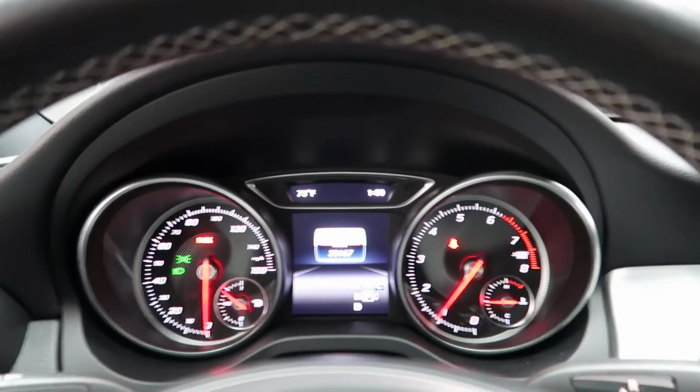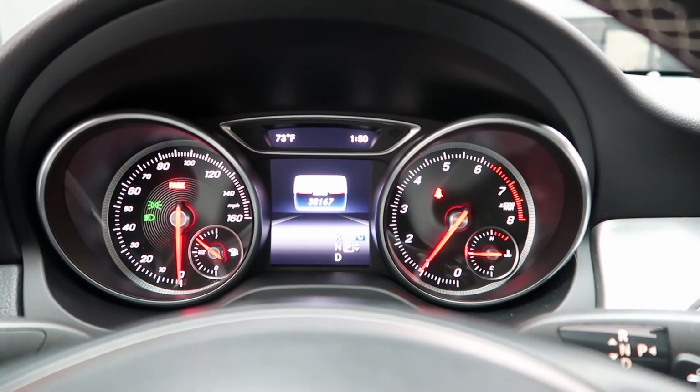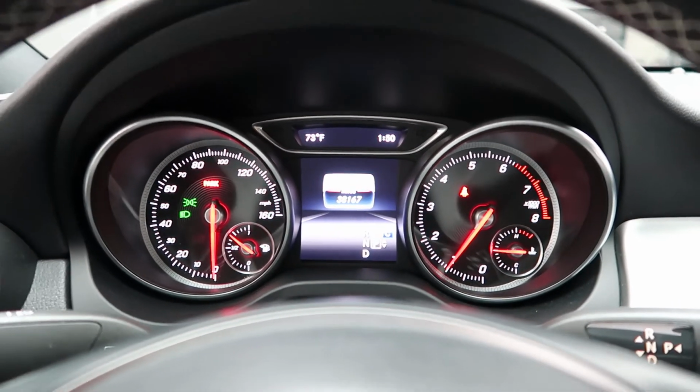This CLA 250 has 38,167 miles, Carfax and service records available online.